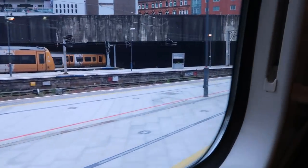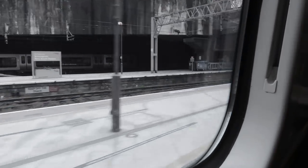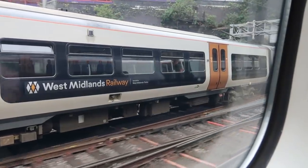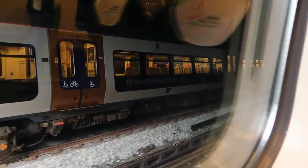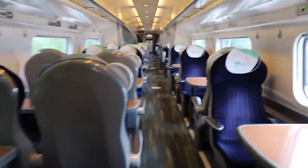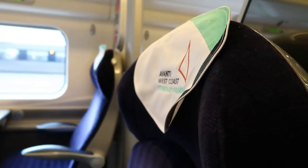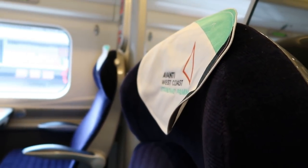The Pendo aided me in making my escape from Birmingham. Mwahahaha! Seating is laid out in a 2x1 configuration, and all seats come with a fancy headrest covering.